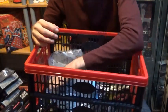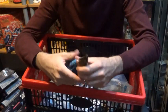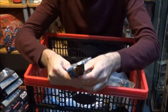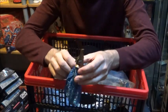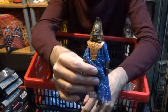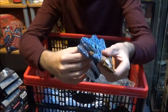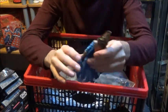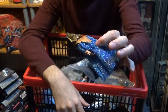Whoa! Okay, that was a bit of a bang. We've got some more character option stuff in here, so bear with me as I walk you through it. This one here is Omega from the Enemies of the 3rd Doctor set. His legs are a little bit wobbly. I was just seeing what's going on up there. It's a little bit wobbly, but it's kind of cool. But I've still managed to keep him.